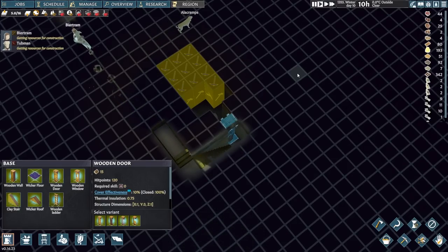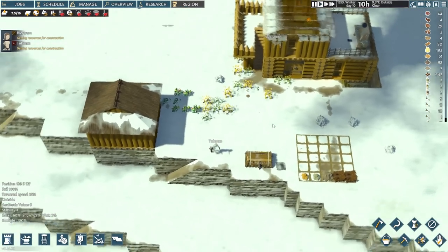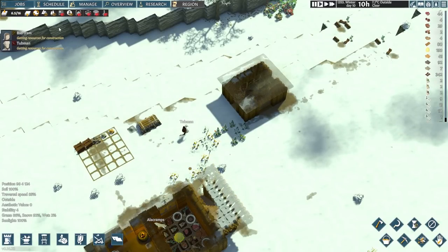That's why you want to try and keep it as natural of a surface as possible, or at least that used to be the case. If that has been changed, then do let me know in the comments. Now, with all of this done, have you actually finished the shrine yet?